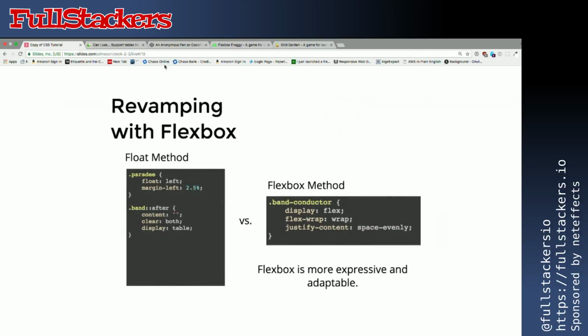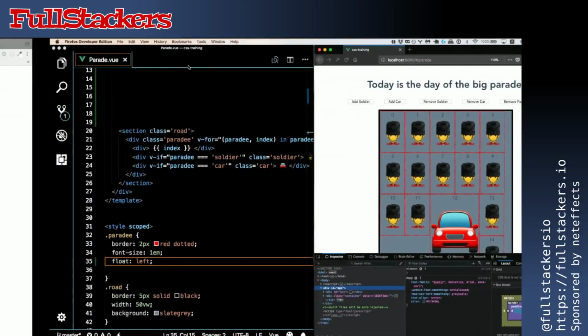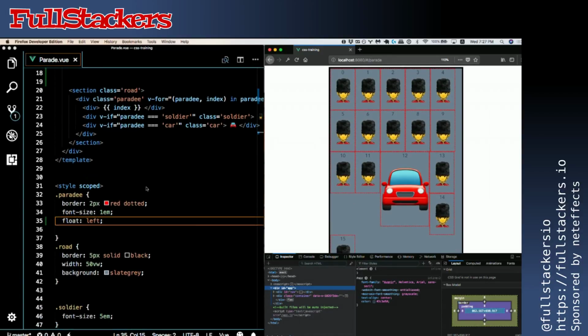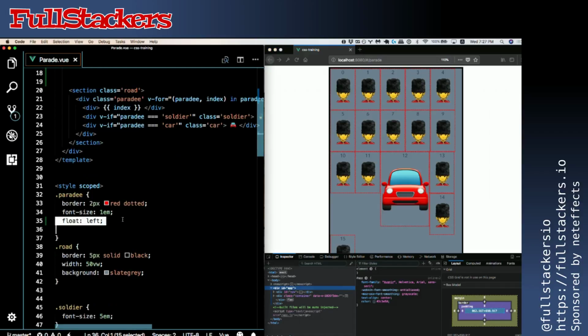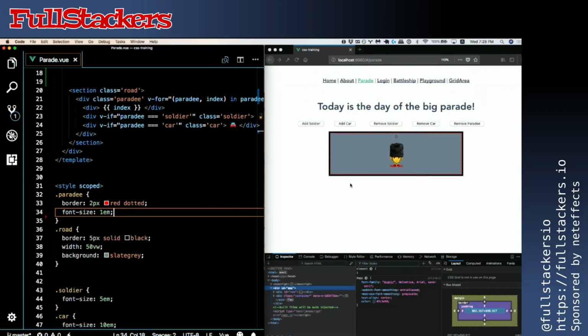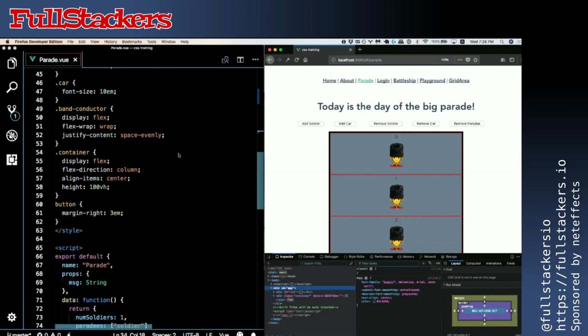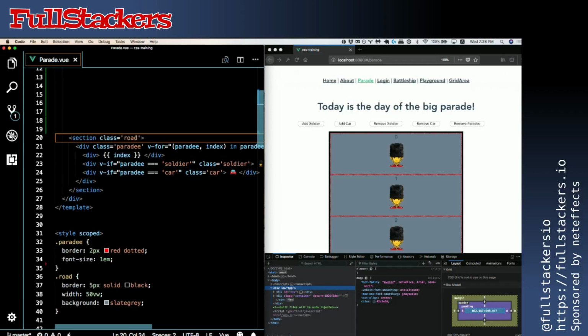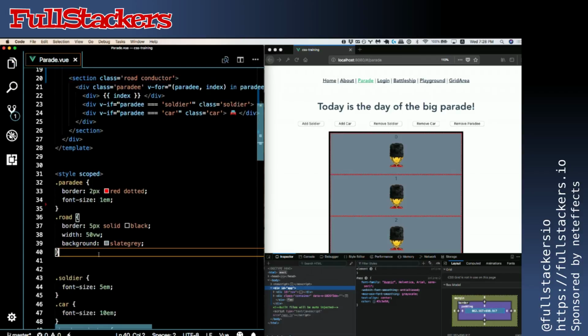So we're going to take that parade that we had earlier, and instead of the float method, we're going to replace it with a Flexbox implementation. The way we do that is we take the float property off the children, so we go back to the block-based layout. There's a parent class called road. I'm going to add another parent class called conductor, just to make a better analogy, and we're going to put that parent conductor class on the parent.